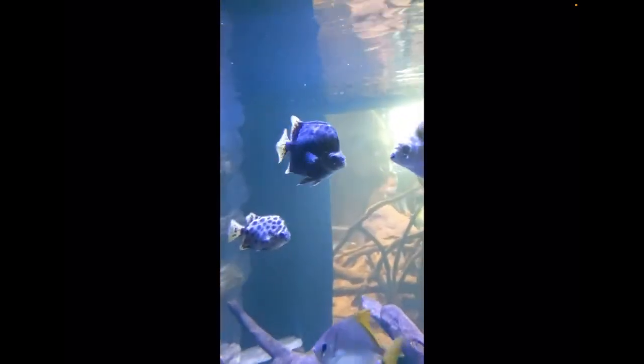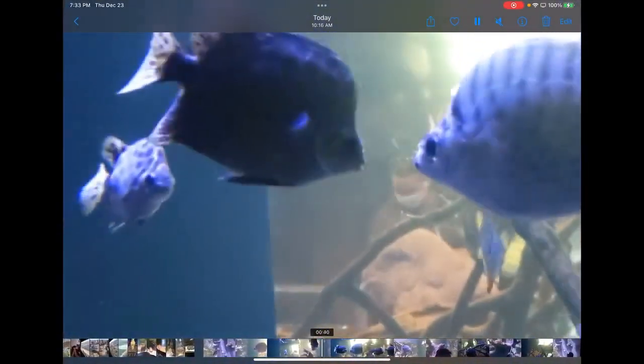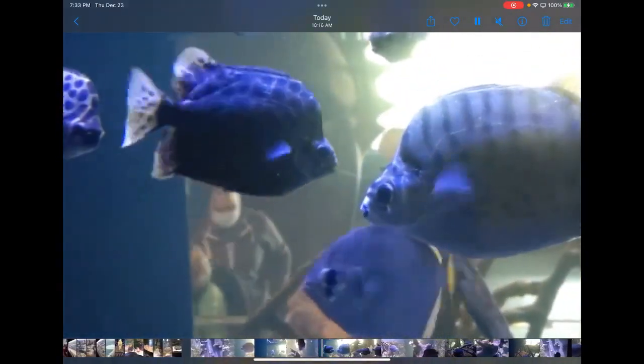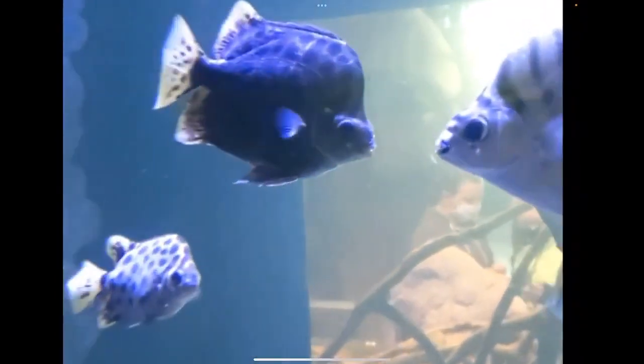But yeah, he just starts zooming after the smaller fish. But the larger fish, no. See, he's about to kiss this larger fish. Give him a little kiss. Little kiss. Oh. Well, I don't know what the hell this could possibly mean in fish language, but I thought it was so weird.